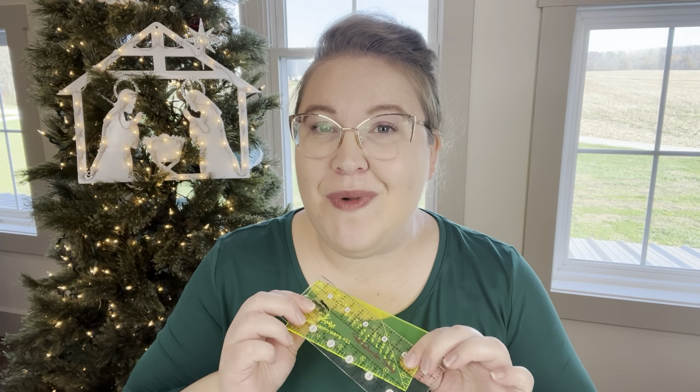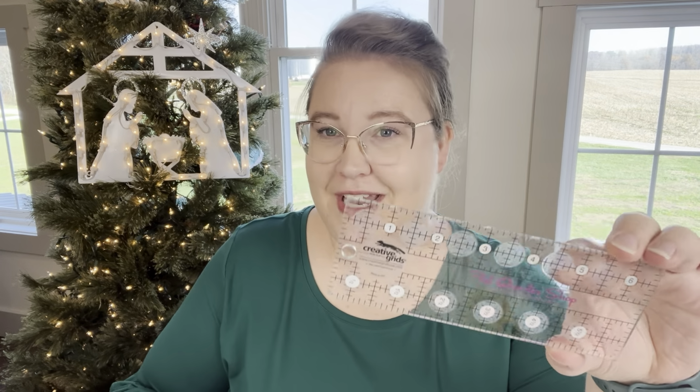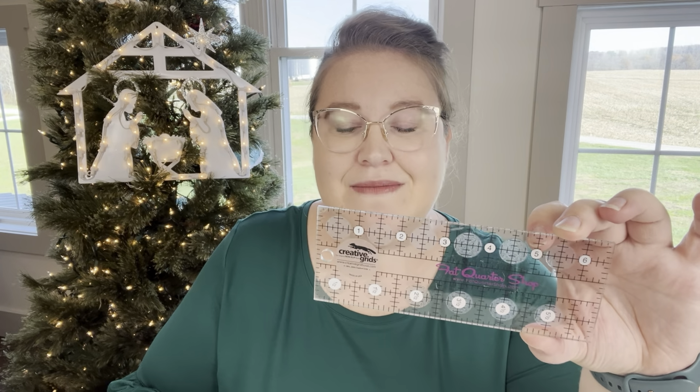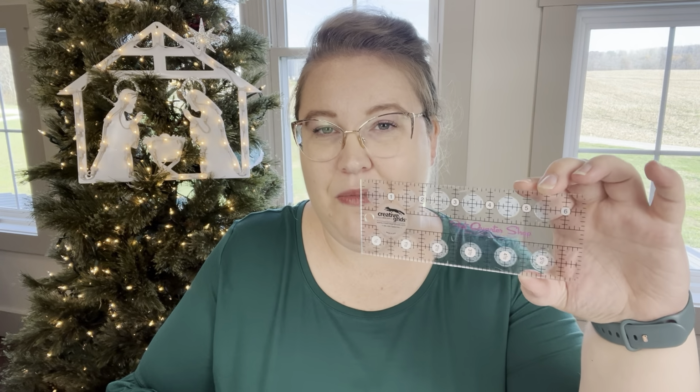I have a couple small rulers that would be great for stocking stuffers. This first one is one that I got for free with a purchase from the Fat Quarter Shop. You can see the Fat Quarter Shop written right there. It's a Creative Grids, a small little ruler, and I use this little thing all the time. It's always handy here on my sewing table. Inexpensive, but yet would make a great gift.